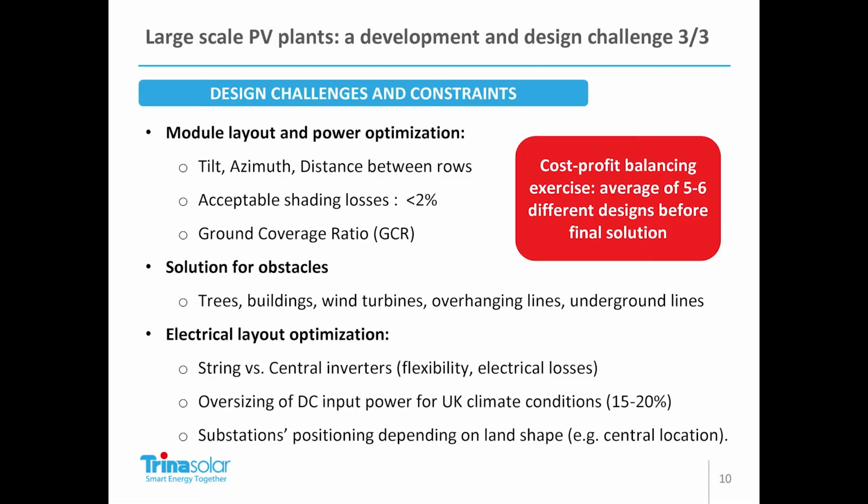Okay, so without getting too technical about it, I'm a commercial guy rather than a technical guy. But when it comes to the final design challenges and constraints, once you've found the right site, it's very important that we then look at the tilt, the orientation, distance between rows, the acceptable shading losses. What are you prepared to live with when you run your numbers? Does it make sense? And then finally, coming towards that ground coverage ratio, trying to look at that balance.